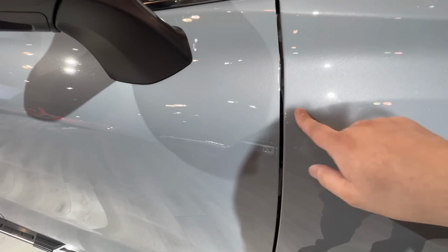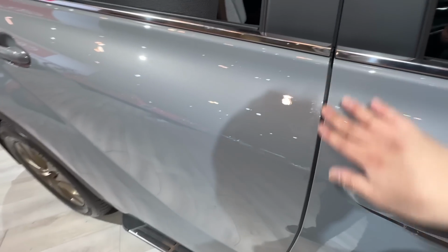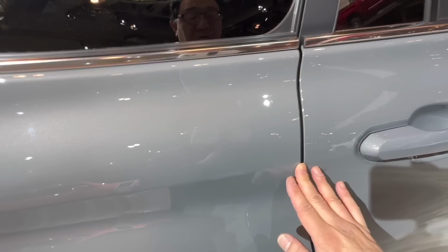Not too bad here. This is about the same as Tacoma and Tundra over here. So about 4 millimeter as well, but nicely aligned. And this one is about 3 millimeters, so that's good. And this one is actually very good, about 3.1 millimeter or so.